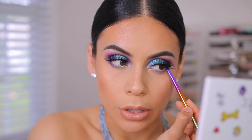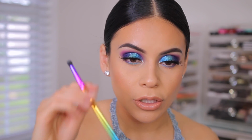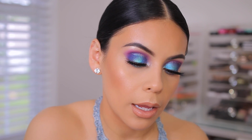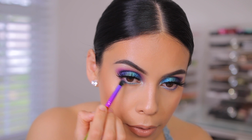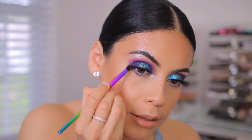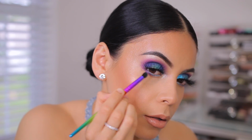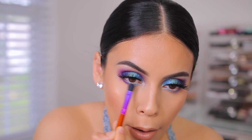I am always getting eyeshadow in my eye, like in my eyeball. And then I'm going to go back into that pencil brush that we were using, and I'm basically just going to smudge everything out, connecting it to the top as well. And then taking the green and the blue shade once again, I'm going to smudge them out.